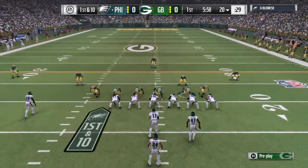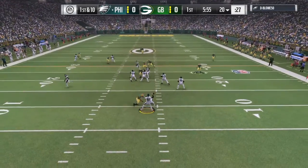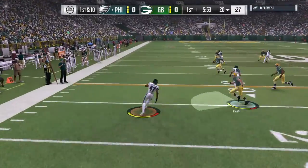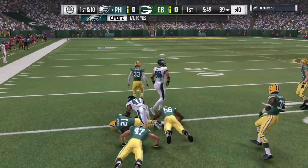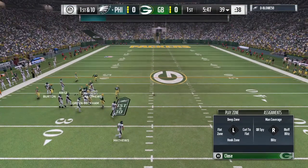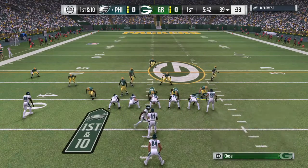They come up in an offset I. Now a play fake here on first down. Quick hitter here, it's complete. And he gets this one just shy of the 40. They'll mark him down at the 39. They call it a gain of 19, and it moves the chains.